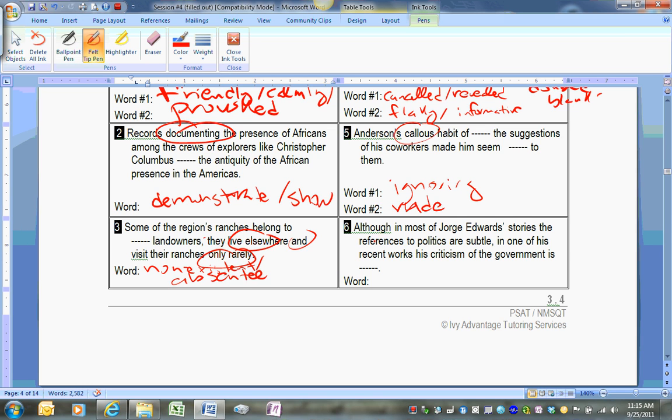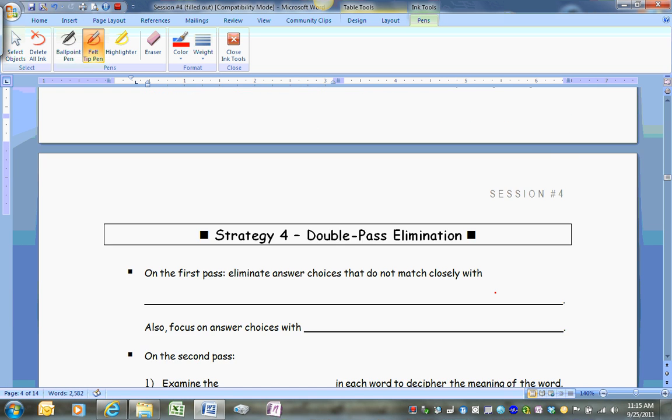And then the next one. Callous was, by the way, your clue, because callous means being insensitive. It could work, as long as you know something negative. I used one of our words from last week. I said, this callous habit of deriding his suggestions made him seem malevolent. Ooh, good word. Impressive. All right, and then number 6. What would you say for this one? Obvious. Because before they were subtle, which is not noticeable, now they are noticeable, right? Okay. Let's move on to strategy 4.